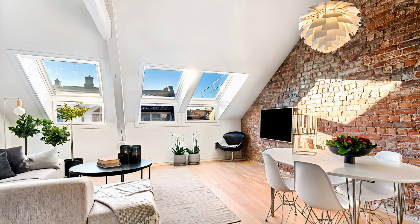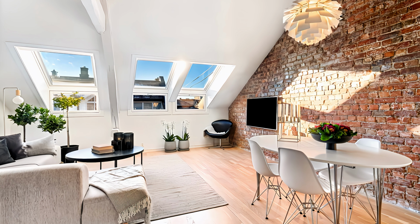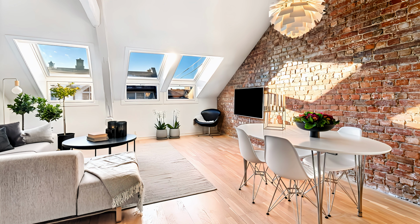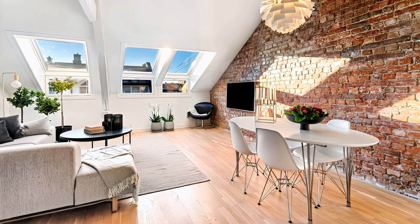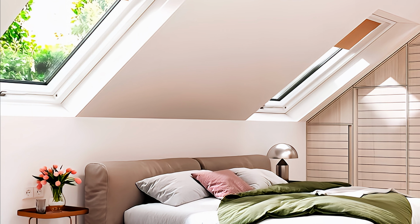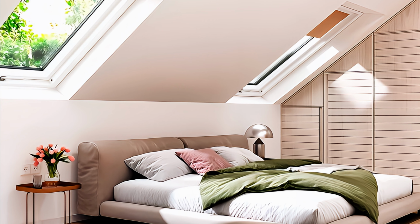Insulation is another crucial factor. Proper insulation is necessary not only for comfort but also for energy efficiency. Attics can be particularly susceptible to temperature fluctuations, making high-quality insulation imperative to maintain a stable indoor climate. Options like spray foam or rigid foam boards are effective in providing the necessary thermal barrier.